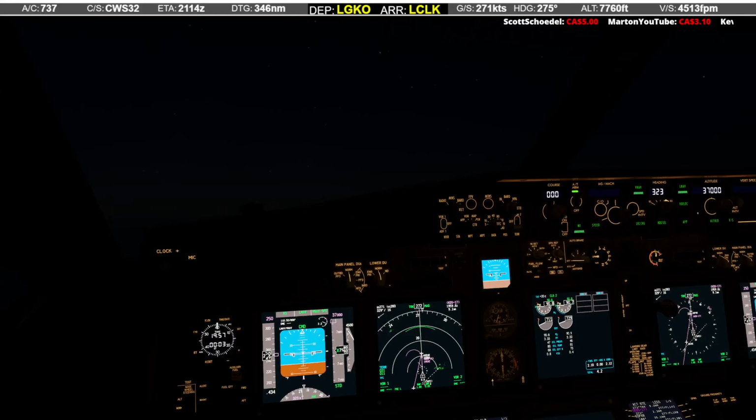I know the views aren't great here with it being nighttime and everything, but it is that time of year. It's getting darker earlier and earlier, and it is close to 10 p.m.